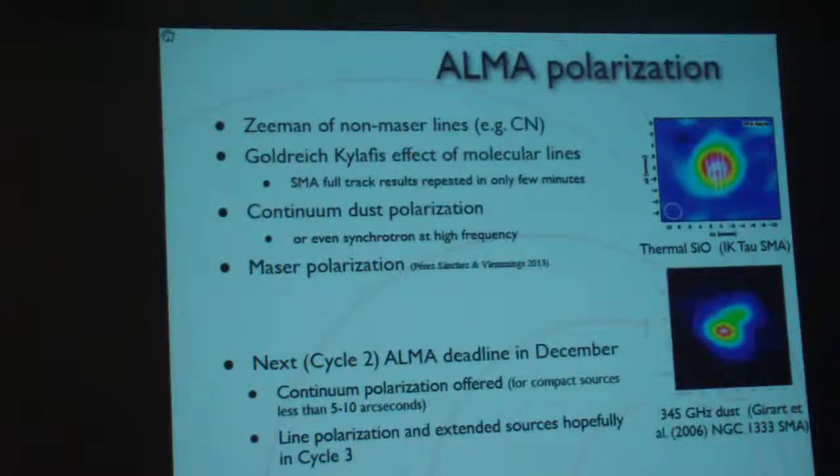Then we will be able to do also the continuum dust polarization and maser polarization. And for the next cycle, cycle 2, ALMA will offer the continuum polarization, although not line polarization. Hopefully it will offer it in the next cycle.